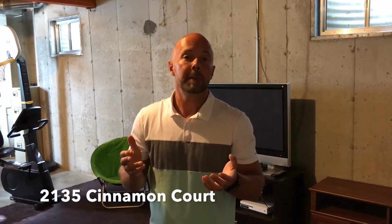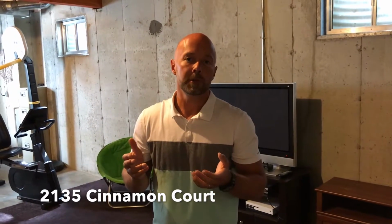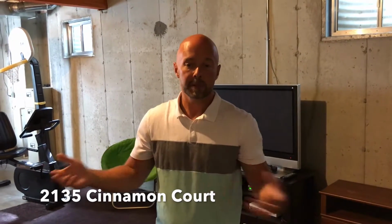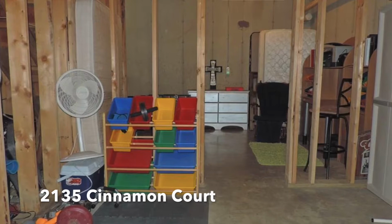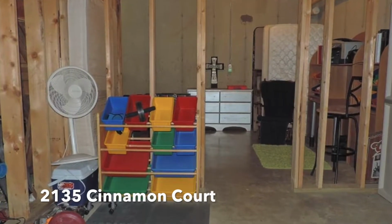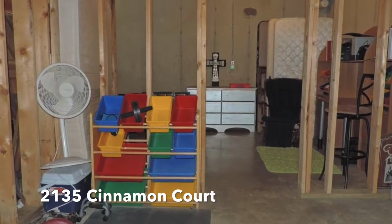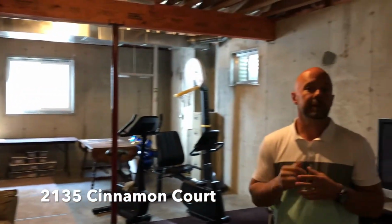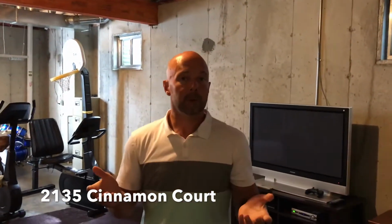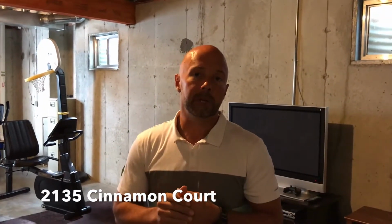You can see we're down in the basement, and the current homeowners are using this basement as it is. This is a nice area to hang out, watch TV, play video games. There's an exercise area and an area to play games over there. This basement has 2 smaller windows and has a large egress window, and there's 9-foot ceilings. This basement's great the way it is, and if you want to finish it, it'd be easy to do.